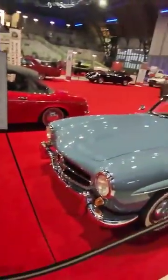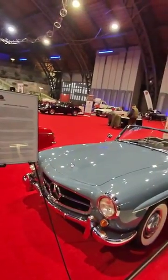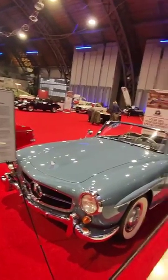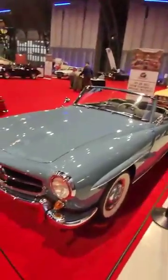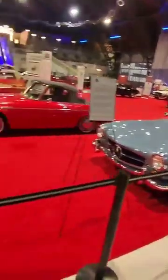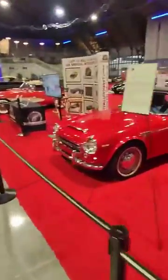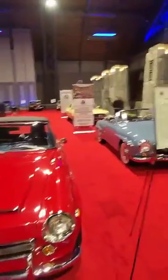Pontiac Grand... I forgot the name of it. All right, so this is a 1960 Mercedes-Benz 190 SL Roadster. This is a beautiful car. Just gorgeous. I have a little Datsun here. 1968 Datsun 2000 Roadster. Cute little car.